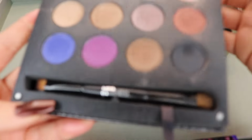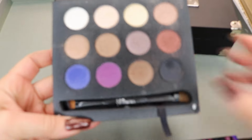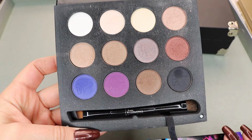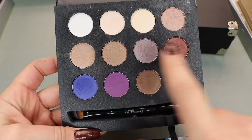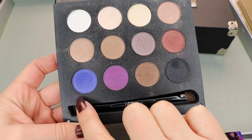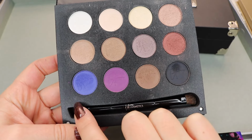It Cosmetics. I don't remember the name of this one. I don't like it though. I've played with it several times. Every time I play with it, I'm so disappointed with the looks. All of these shadows, none of them are really pigmented enough. These are just muddy and yucky.